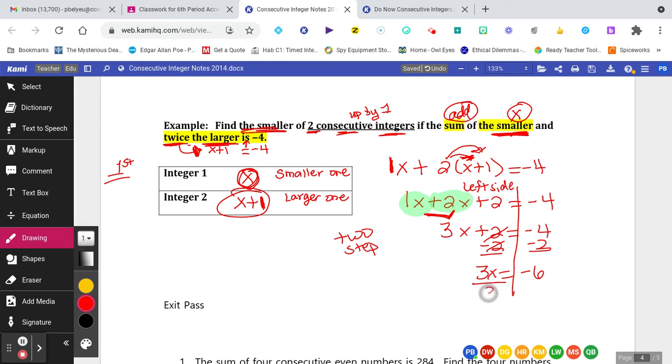And then you're going to divide both sides by 3. And x is equal to negative 2. So you found the smaller one. That's the smaller one. If you wanted to find the larger one, just go back and do 2 more than 1 is, 1 more than 2 is 3. So the smaller one is 2. The smaller number is 2, and the larger number is 3. That's it.